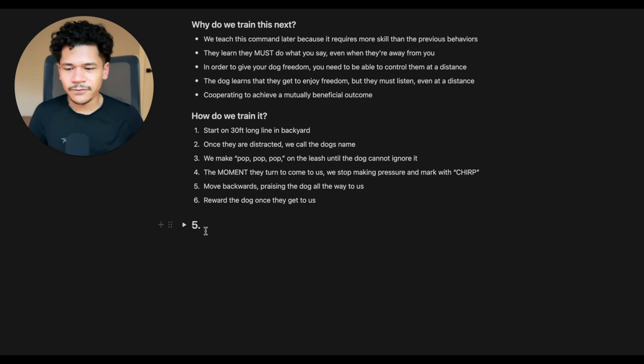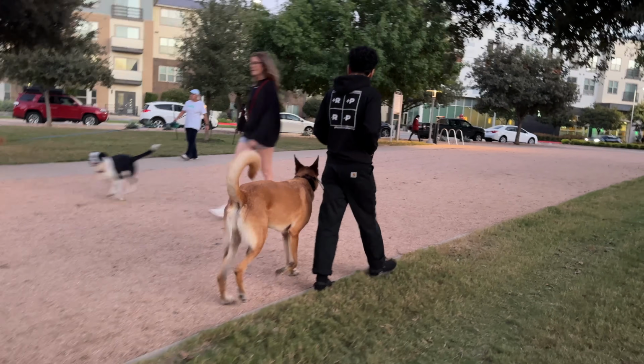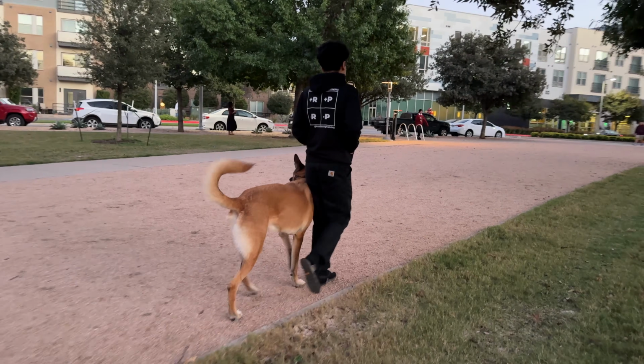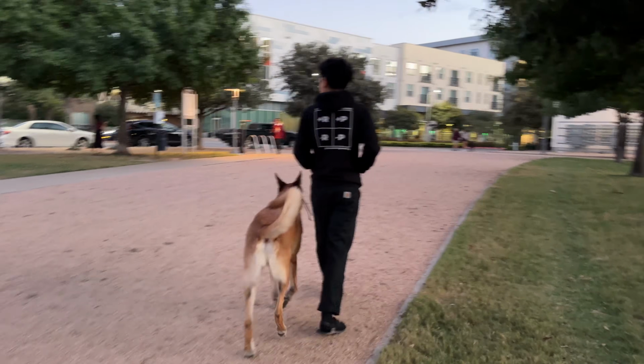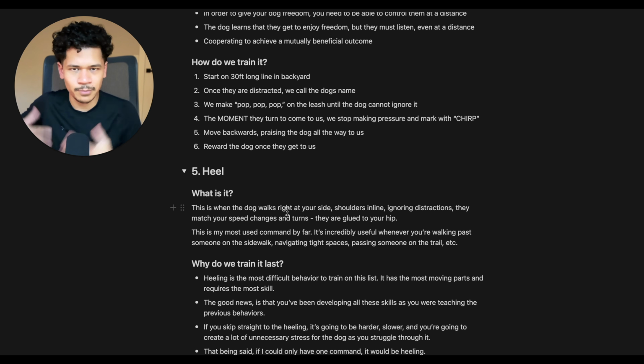The fifth and final behavior that we train all dogs is the heel command. Now, the heel command is when the dog is walking right at your side, shoulders in line. They ignore distractions, no sniffing. They're fully locked in. Like if you speed up, they speed up. You slow down, they slow down. You turn, they turn. They're glued to your hip in that perfect position.